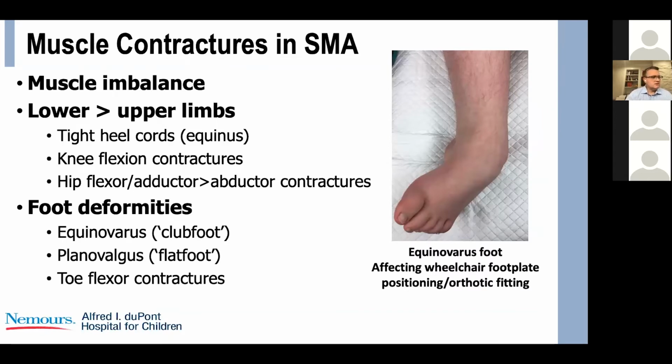Let's move into muscle contractures in spinal muscular atrophy. They're very common, pretty well ubiquitous, meaning all patients with spinal muscular atrophy are going to get some tightness in the muscles, and that's what I mean by contractures. The imbalance of muscles around the joints leads to these persistent deformities, which over time become more fibrotic, and there's less contractile tissue there.